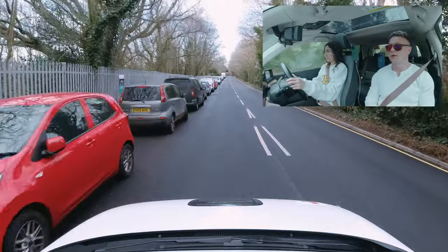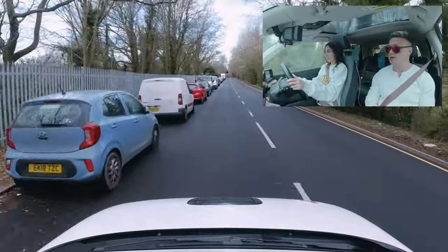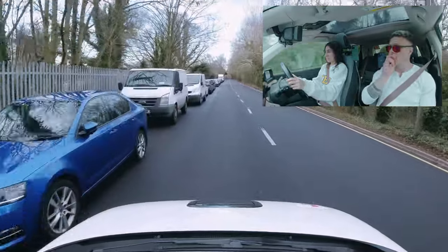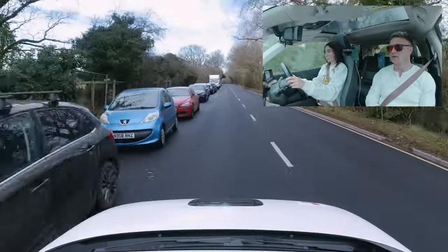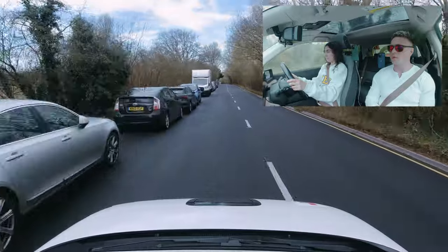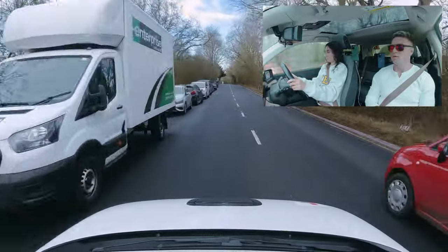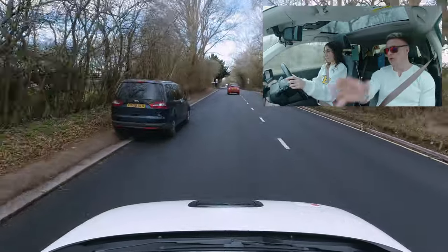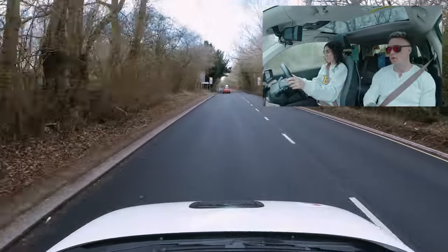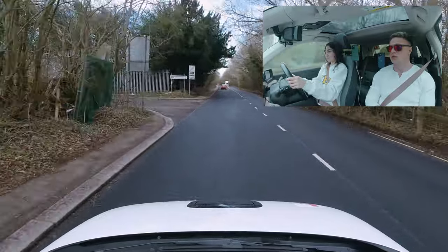Yes, good. So a single carriageway is a maximum of? 60. Yes, correct. Don't have to do 60. Let's see if we could get 45 maybe. Maybe 50. Depends on the conditions, but it looks pretty decent at the moment. Straight road, pretty good road surface as well. Nice spacing.